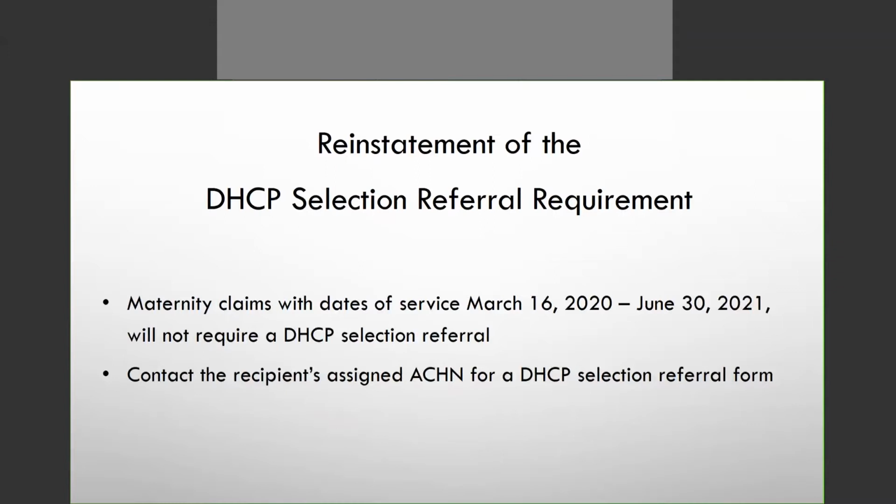One note that I would like to point out is that any maternity claims with dates of services of March 16, 2020 to June 30th, 2021 will not require a DHCP selection referral. If you have denied claims between that time period for the DHCP selection referral requirement, please reach out to the agency or Gainwell so that we can research those issues for you.